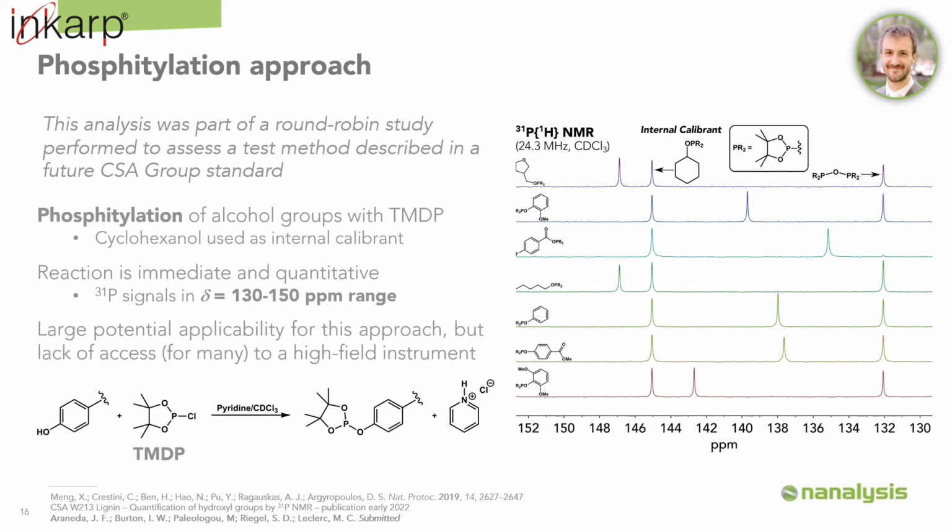Now, back to the introduction of phosphorus into the lignin framework. We can actually use a phosphorylation approach, where all of the OH groups in the polymer will be transformed according to the general reaction scheme below. Using TMDP as the phosphorylating agent, which is the dioxyphospholane shown below, and cyclohexanol as the internal calibrant, we can identify and quantify all the different substructures which make up lignin.